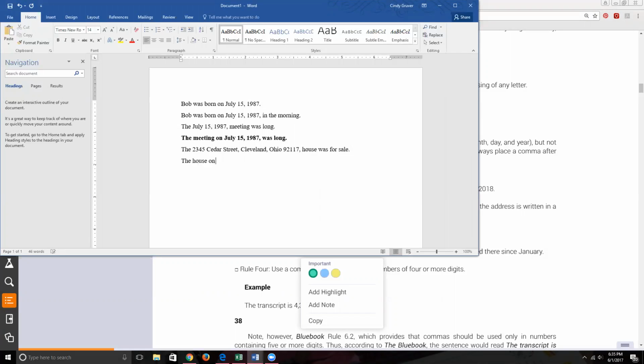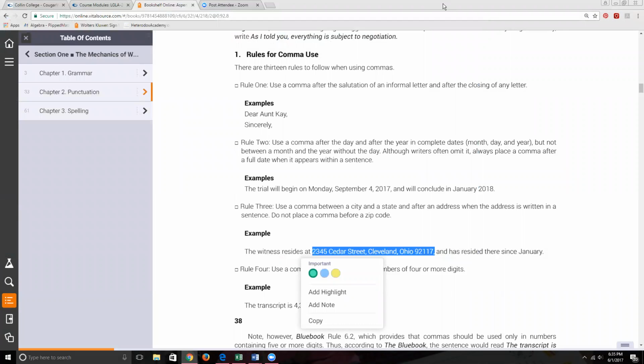The house on was for sale. Because this is correct and it also will look correct to virtually everybody. So that's just a pointer: you want your comma usage to be correct, to help the reader understand the material, and to create in the reader a positive impression about your competency.